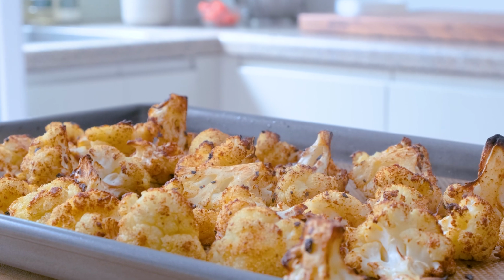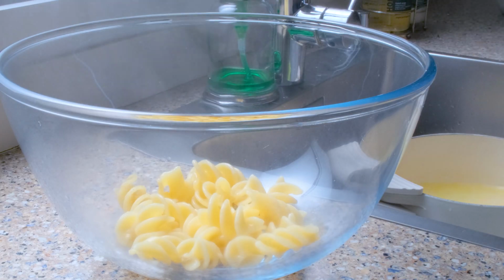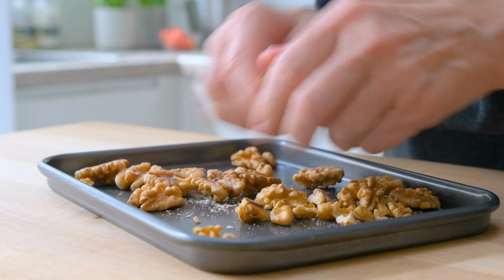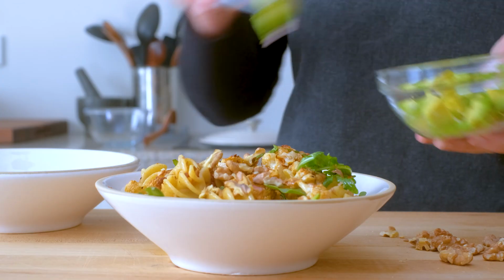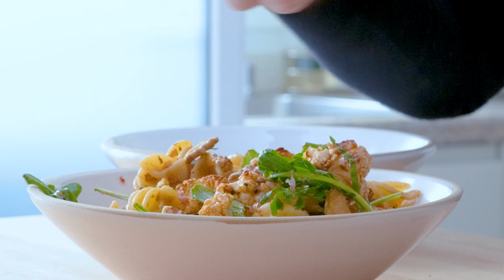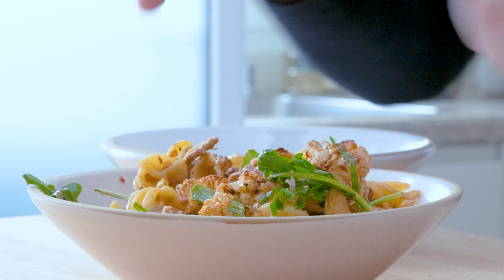The deep roasted flavors of spicy cauliflower paired perfectly with just a little bit of pasta, sauced with the fresh zingy dressing, and topped with some unexpected treats. Tender greens, toasty walnuts, sun-dried tomatoes, and creamy avocado bits mean every bite is a little combination of deliciousness. And I love it so because this recipe is another great example of flavor layering at its best. All done in 30 minutes.